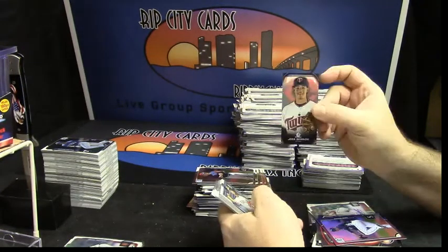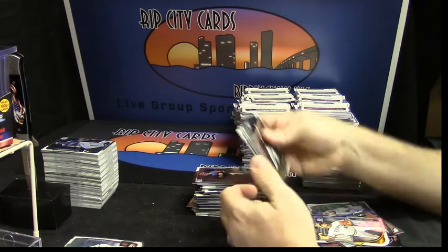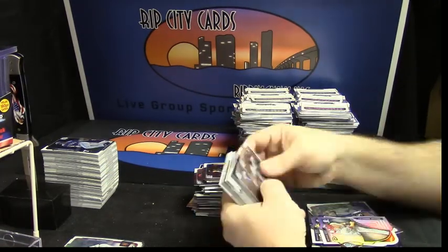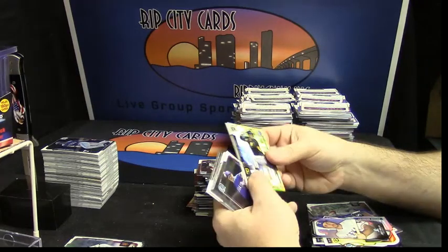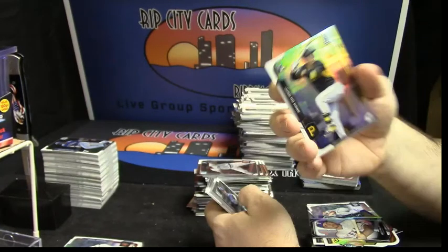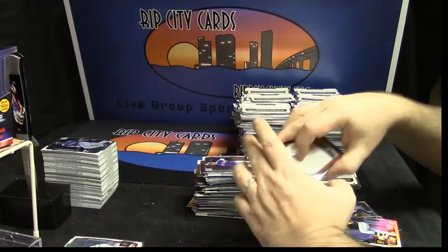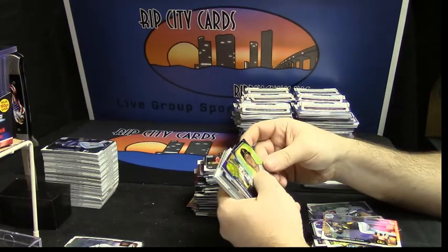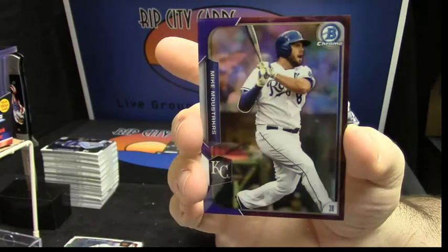Jose Berrios, mini for the Twins. Garrett Cole, die cut for the Pirates. Archie Bradley, die cut Diamondbacks. Jerry Gallo, mini for the Rangers. This is 199-499. Young Ho Kang, refractor for the Pirates. Gordon. Jameson Taillon, mini for the Pirates, purple. 110-250, Mike Moustakas for the Royals.